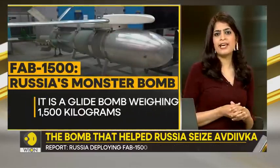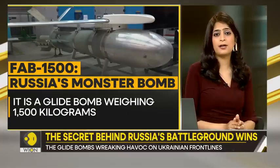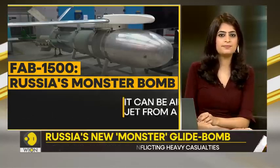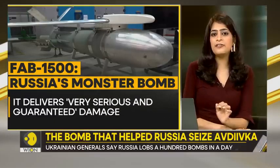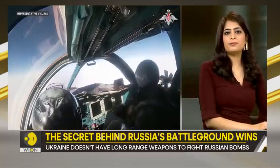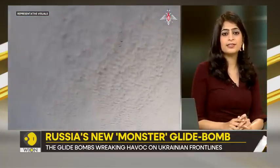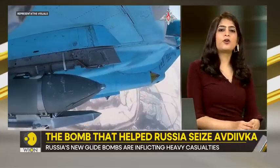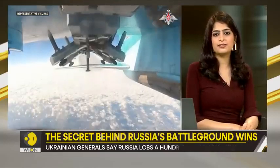Let's just tell you more about the FAB-1500. It is a glide bomb weighing 1,500 kilograms. That's 3,000 pounds. The pop-out wings basically allow the bomb to glide towards the target. It can be airdropped by a jet from a distance of 60 to 70 kilometers. It delivers very serious and guaranteed damage. The Ukrainians also have their own glide bombs, but they just weigh 500 pounds. So in comparison, the Russian munition is a giant. It is so bulky that one Russian fighter jet can only haul 2 of them at a time. They can be dropped from the air from a distance of some 60 to 70 kilometers, which is out of range of many Ukrainian air defenses.